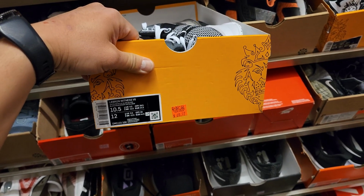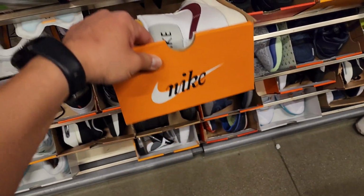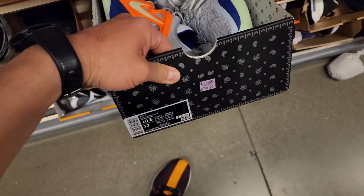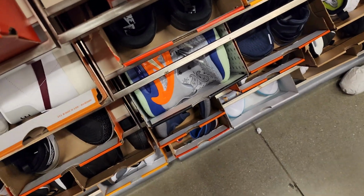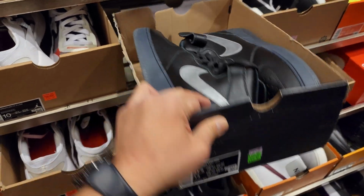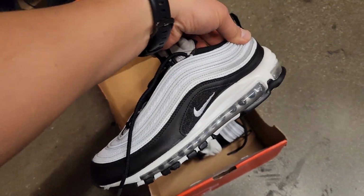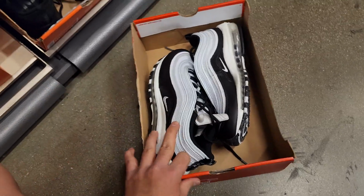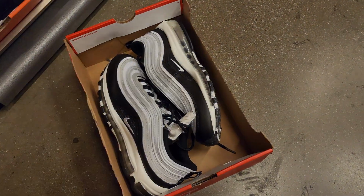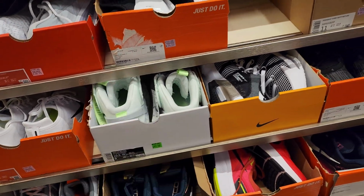So 10.5 Witness. What are these? The Witness 7s go for 70 bucks. Pretty dope colorway. Blazers, 9.5. Blazers go for 105. Dude, got KD 15s, $130, size 10.5. Trainer size 10, go for 100 bucks. Air Force One mids, size 11.5, go for $130. Dude, got some size 8 Air Max 97s, Raiders colorway, go for $140. These look dope with the lights on. These look dope. Deldons, these are down to $120. If you have access to the clearance center, hit those up for those.